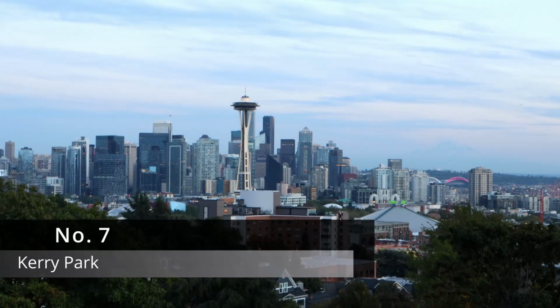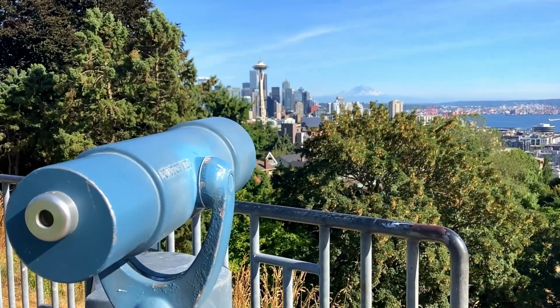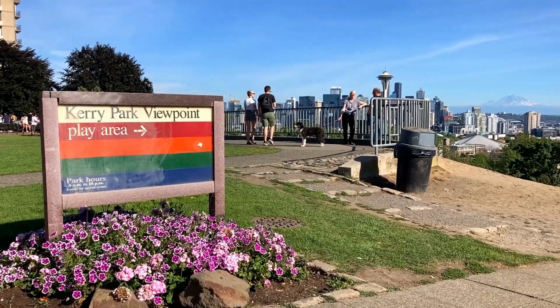Number 7. Kerry Park. In the beautiful Queen Anne neighborhood, this is often considered the best area to view downtown Seattle. You can get a full view of downtown, and on a clear day, you can even see Mount Rainier.